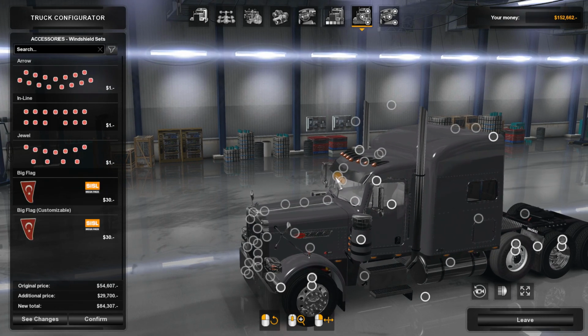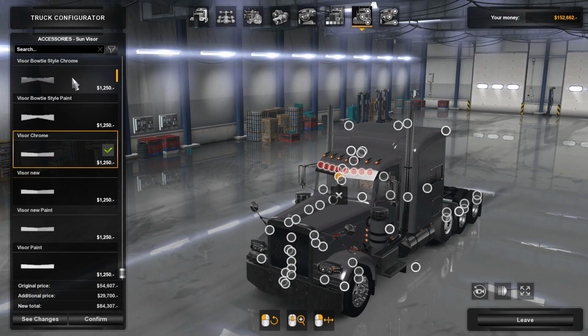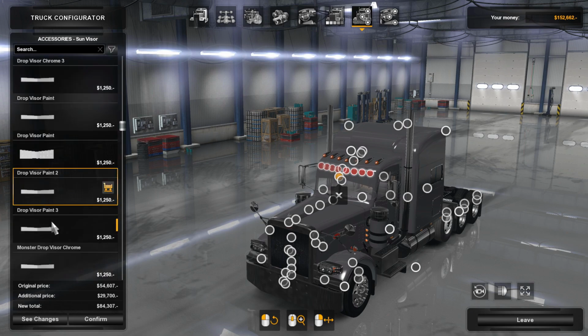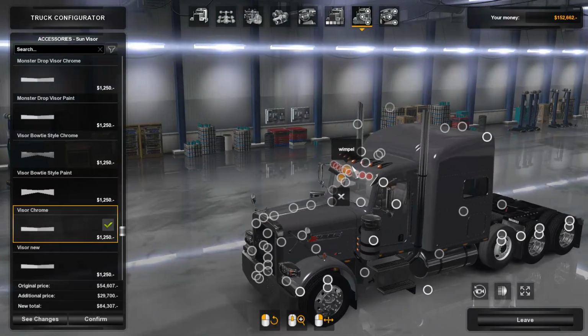Along with that, windshield sets. We don't need anything there. Visor. The problem with a lot of these visors is I don't think they would give us much of a view out of the truck. So the original one doesn't look half bad. So I think we're just gonna stick with the original one. It's nice and out of the way and everything.